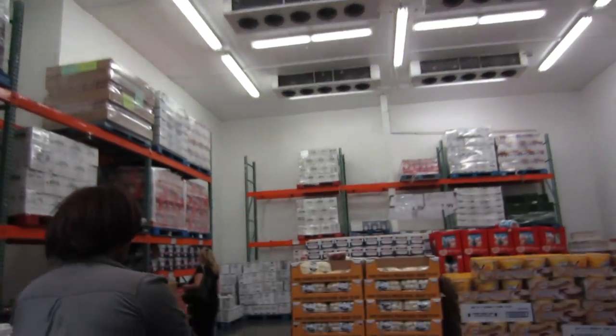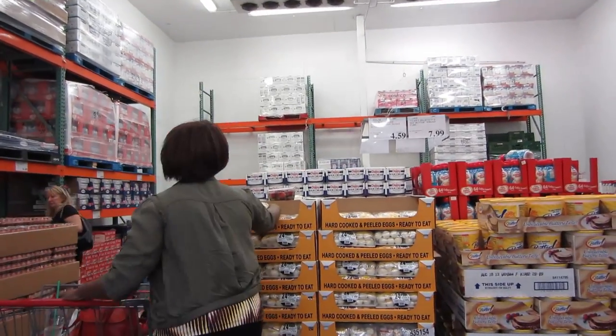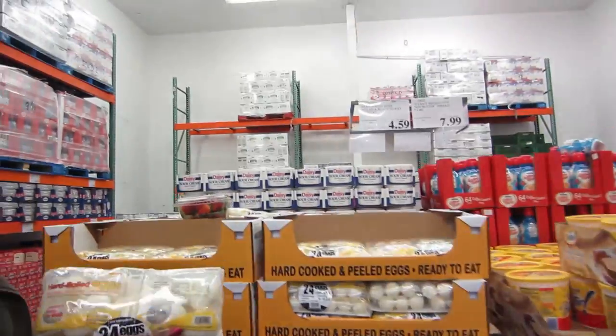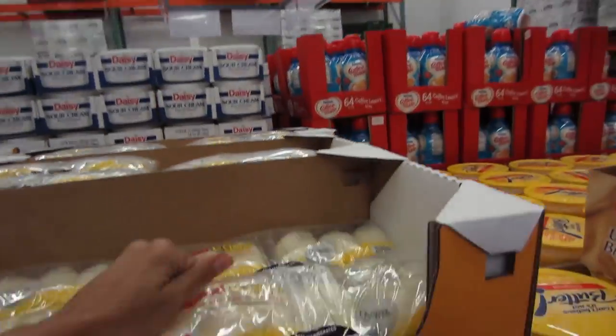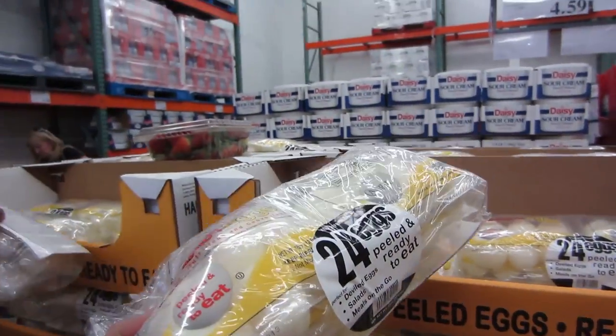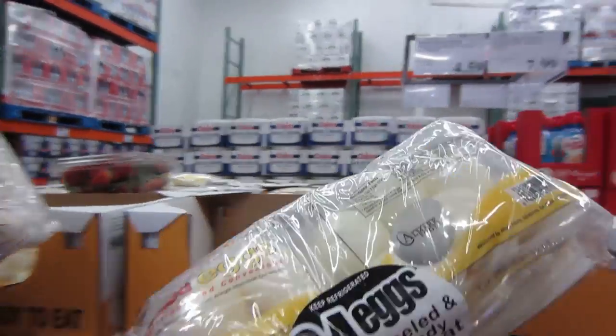So now we're in the dairy section. These are great for on the go, especially when you need extra protein. So I'm gonna get some because this week, $4.59, get a whole thing of hard-boiled eggs. I don't eat the yolks, but sometimes if I'm starving at night, I will just eat the whole thing. How many did you get? Just one.